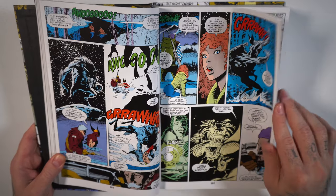Oh, I remember this one. This was like the life of Wolverine, what he goes through in an entire week. It was kind of a fun little issue right here. All right, so wrapping up towards the end of this, the Deathlocks come through. Anything with Deathlock, I'm in.